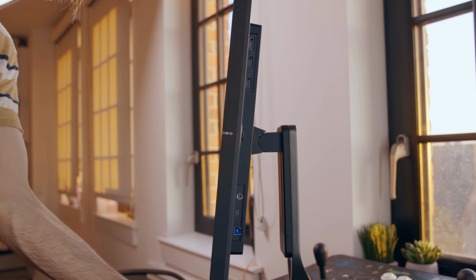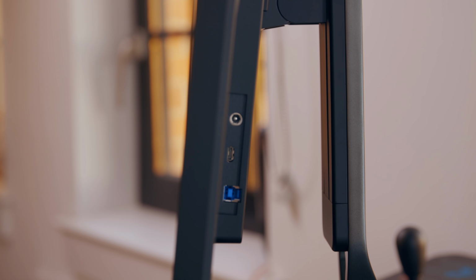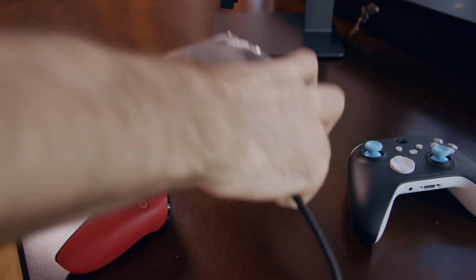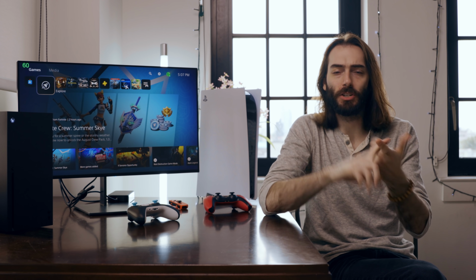On the bottom, you have 1 DisplayPort, 2 HDMI 2.1 ports for your 2 consoles, another USB-C, this time for video and whatever else, and a USB-B port. This is the first monitor I've purchased that came with 0 cables, aside from this beefy brick of an AC adapter that rivals the Xbox 360. Usually, monitors that I've purchased in the past always come with an HDMI cable, a DisplayPort cable, and a USB-B cable at the very least. Who has USB-B cables laying around?